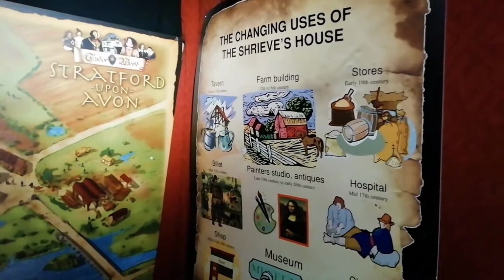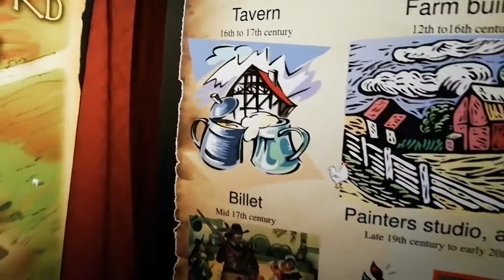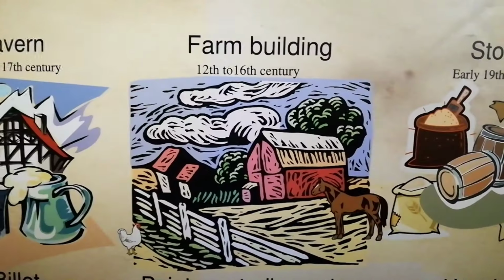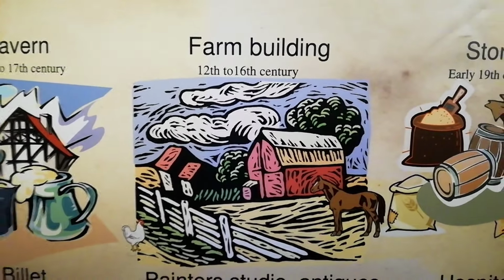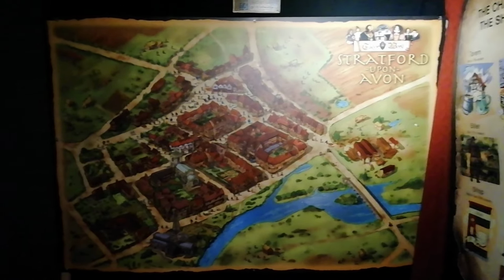And like I said, when you walk around this place, always check the signs out, always read about the history of it. It was a tavern in the 16th and 17th century, and it was a farm building in the 12th to the 16th century. So it's a really, really old building, going all the way back to the 12th century. So, this map of Stratford-upon-Avon.